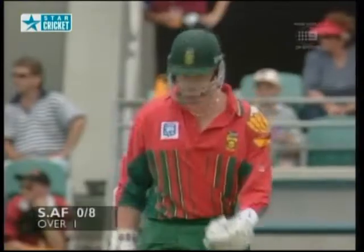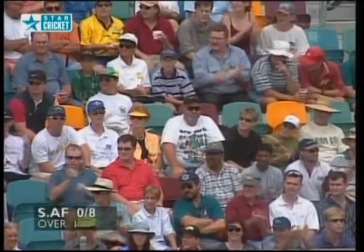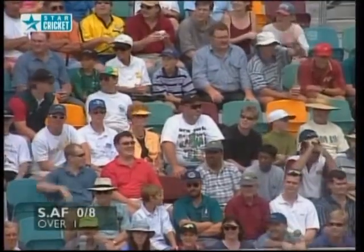Oh, good shot. Beautiful drive. That one's flying away to the fence. Oh, what a start for Klusener now. Into the fence it goes, and South Africa are off to a good start. No wicket for eight.